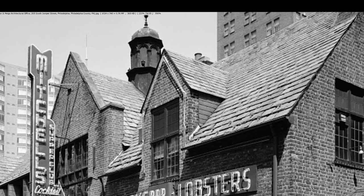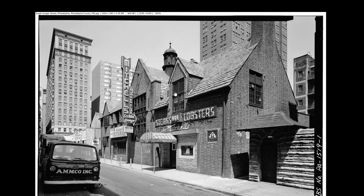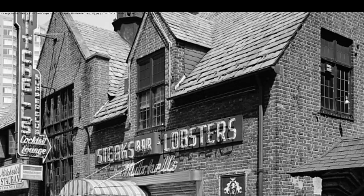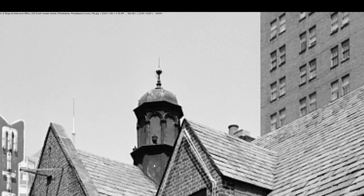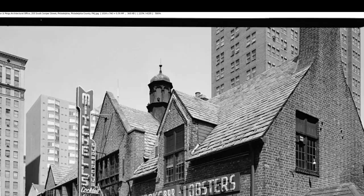Smeller and Meg's architectural office is what I'm supposedly looking at, but what I actually see is steaks and lobsters. Let's see, live up here. And these, of course, useless ornamental features, we're told. I don't believe that either.